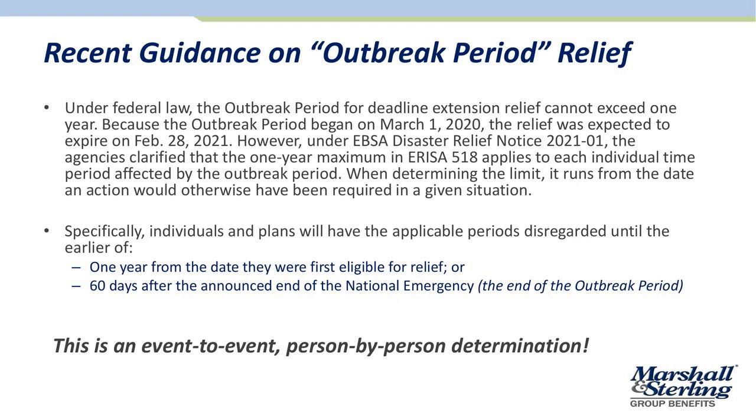So this was kind of big news for employers and service providers because this is going to be an event-to-event and person-by-person determination when issues like this arise, determining if timelines have been met, because we're going to have to apply these rules to each individual.